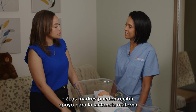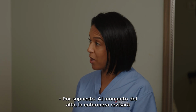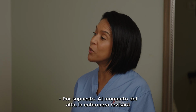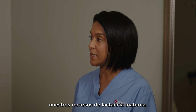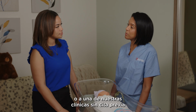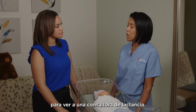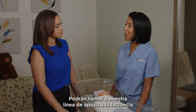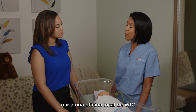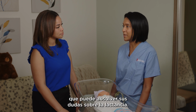Are mothers able to receive breastfeeding, chest feeding support even after discharge? Absolutely. Upon discharge, the nurse will review our breastfeeding, chest feeding resources. You can attend one of our breastfeeding support groups. You can come to one of our clinics where we have drop-in clinics to see the lactation consultant. You are able to call our breastfeeding warm line, or we have a local WIC office that has a lactation consultant that can go over any of your breastfeeding concerns.